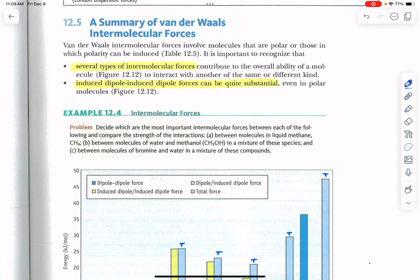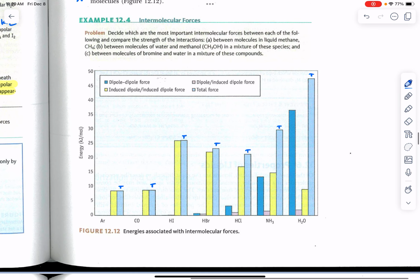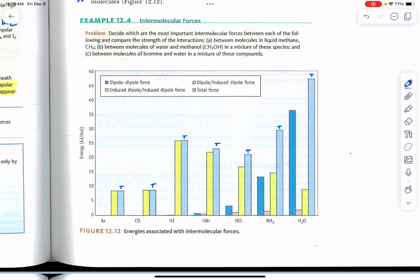So to summarize all of this, and this is, by the way, what I just said is right there, we have different types of intermolecular forces. Even induced dipole can be substantial if the molecule is big enough. And so when we look here, you're going to notice that in blue is the total strength of the intermolecular force, the total amount of energy it's going to take to separate the two molecules from each other. That's going to be the total. Now, when we start with argon, you'll notice that we don't have any dipole-dipole forces because we don't have any naturally occurring dipoles. But we do have some induced dipole, and that's it, just induced dipole. So the total is just the induced dipole. They're the same. Same with carbon monoxide.